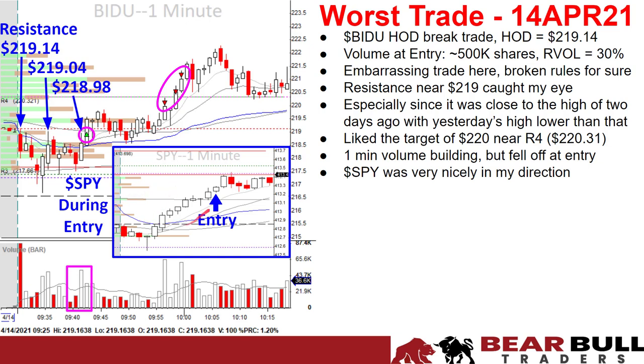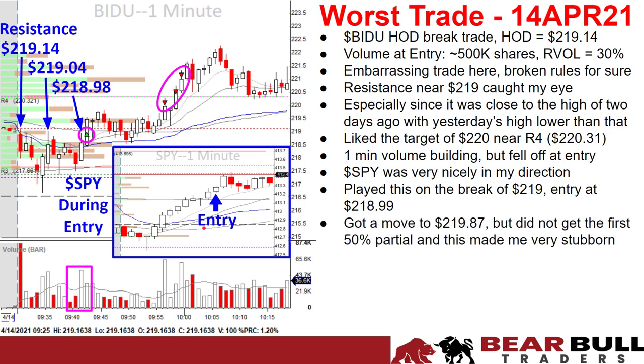But the SPY was also nicely in my direction, and I was really counting on this strong market trend to help make this trade work. I played it on the break of 219 with an entry at 218.99, so I really liked that entry. And with one little pullback, and all the pullbacks kept getting bought back up, I got a move to 219.87, and this made me very biased that I was right, that this would get to 220.